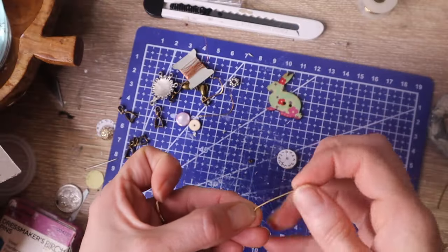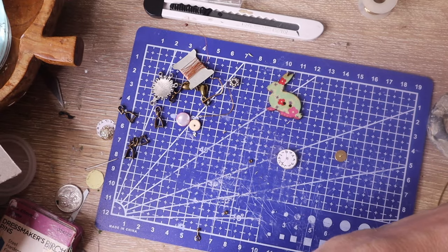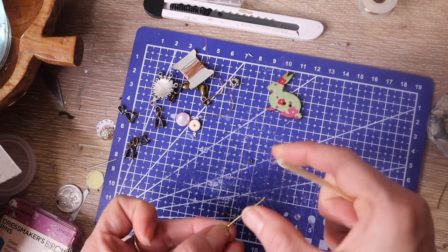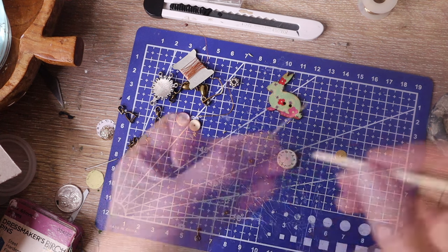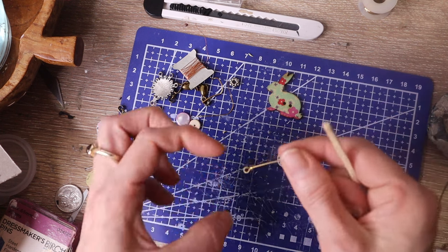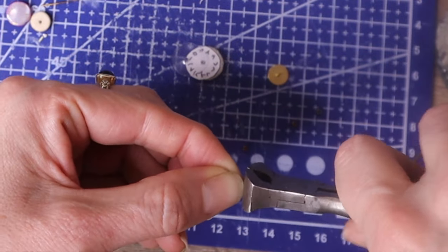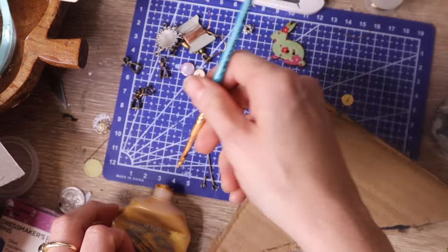I want my clock to have movable hands, so I thought I would try and make them using earring pins. I take two pins and I thread on each one a small gold seed bead. I glue the beads about 5 millimeters from the loop of the pin. Later, once the glue is dry, I trim them to size. Next, I paint the edges of the back of the clock's face with gold acrylic paint.